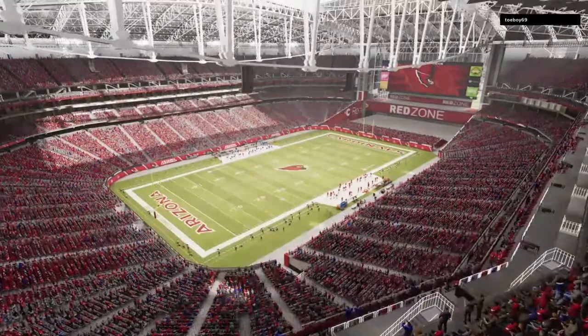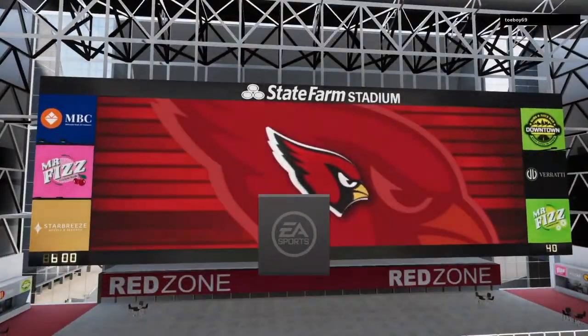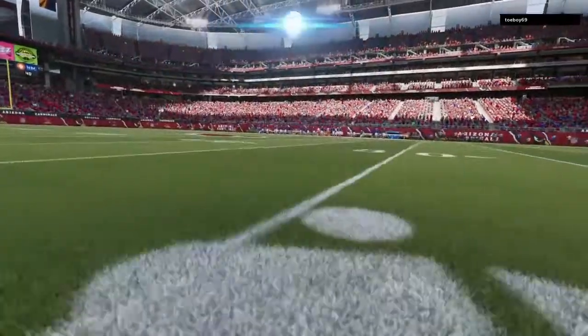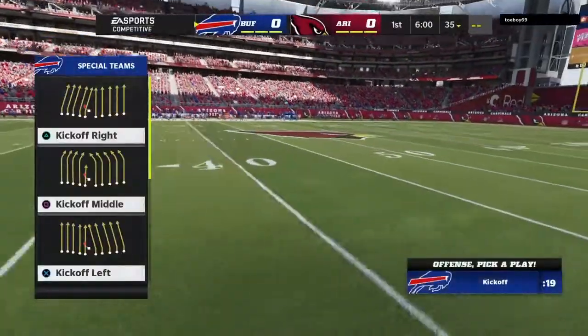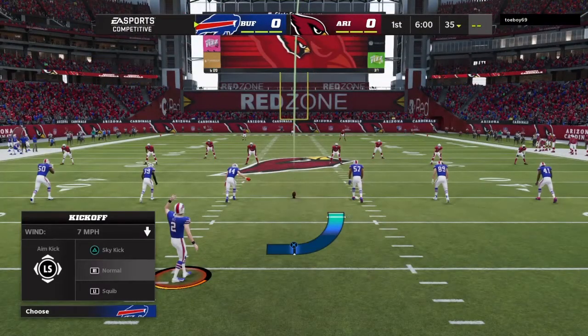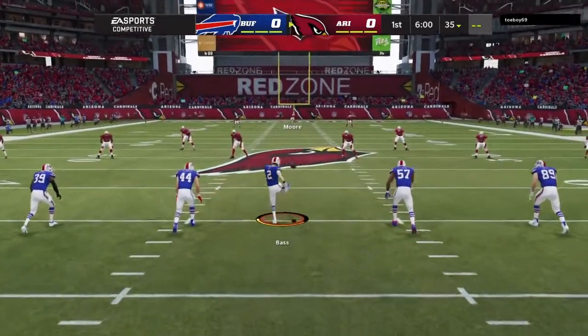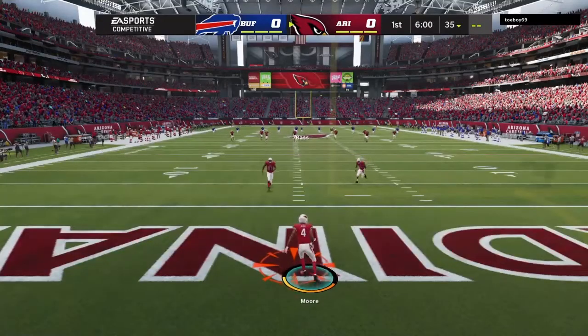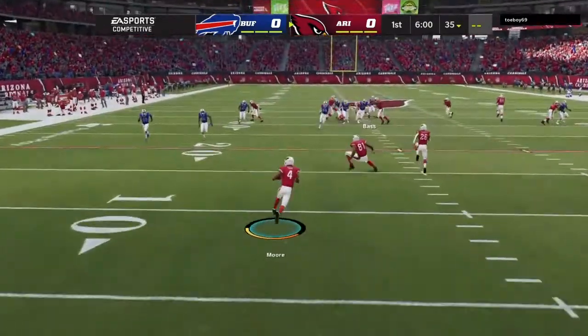Coverage of the NFL has us at newly named State Farm Stadium in Glendale, Arizona. It's certainly hot outside here in the desert, but somehow this Cardinal crowd turned up the heat a moment ago. They were in a frenzy as their team emerged from the tunnel, and the Cardinals are set to do battle with the Buffalo Bills. Tyler Bass is about ready to get us going, and we are underway here on EA Sports.